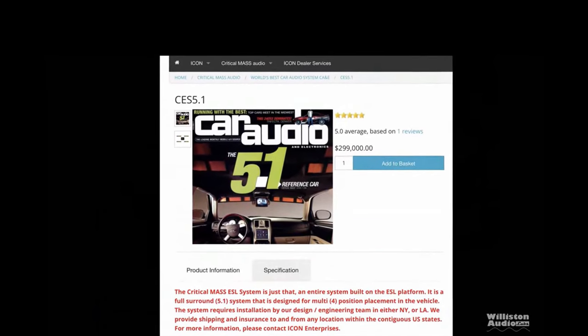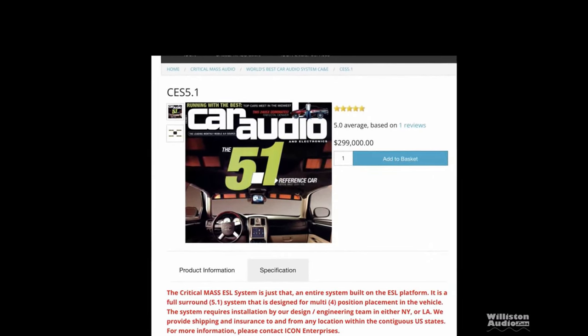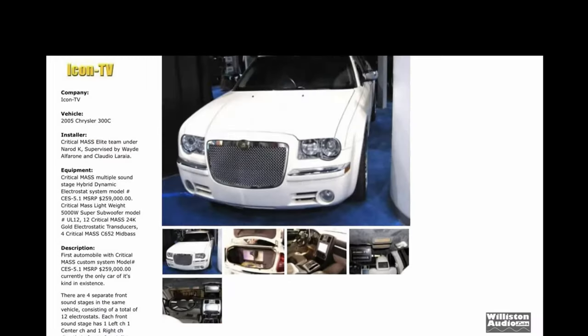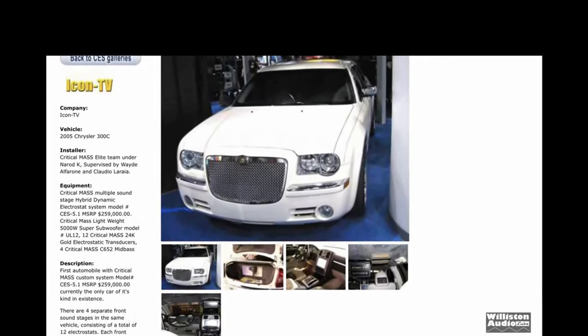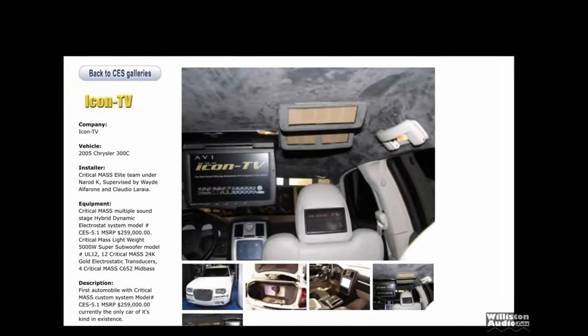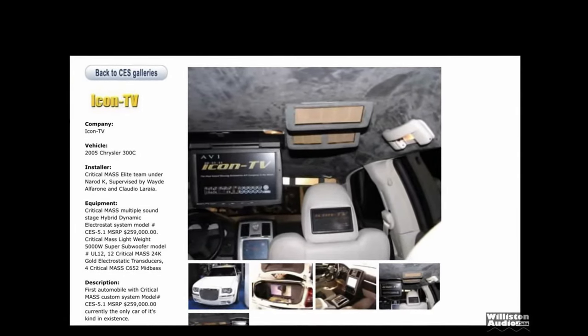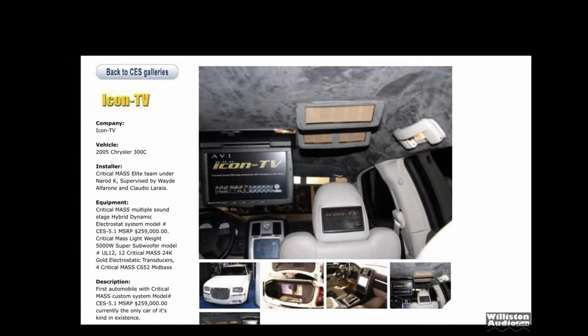Now they also have a 5.1 system for a car that you can have installed for only $299,000. This Chrysler 300C was introduced back in, I think, 2006 CES, and it had this complete setup. Each person in the car, each of the four seats, had 5.1 surround sound. Let's see what Speed TV had to say about this.